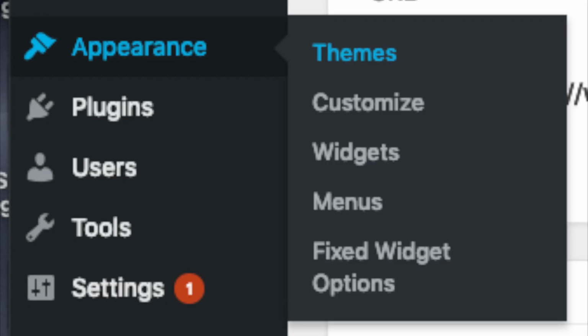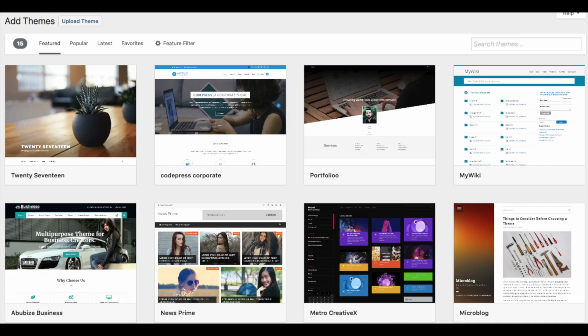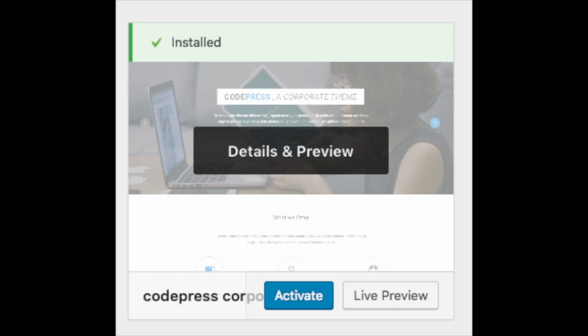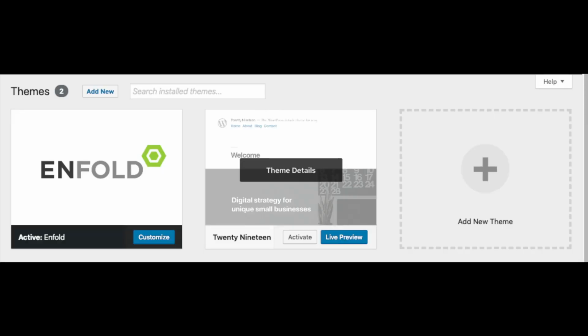Appearance is where you can change the look of your theme or change your theme to another one or a premium theme. Select themes. When you hover over appearance, it will showcase free WordPress themes that you can choose from. If you select most popular, it will show you the most popular free WordPress themes. Hover over a theme and click install and then click activate to make the theme your WordPress theme. You should also see add new theme on this page. This is where you can add a new theme if you got it from another site or it is a premium theme.